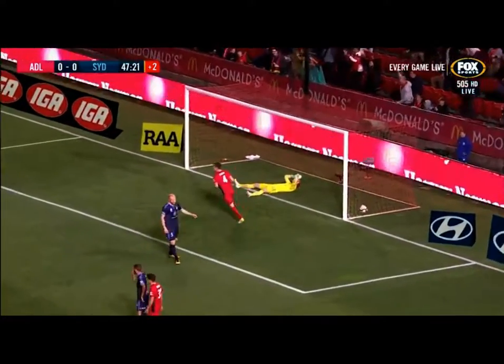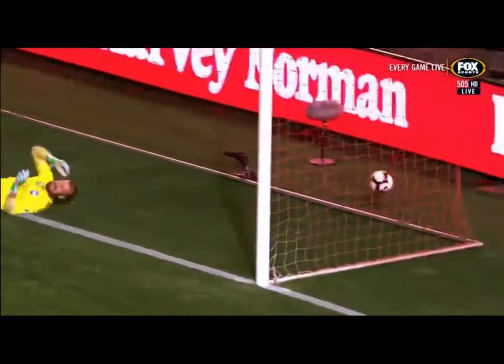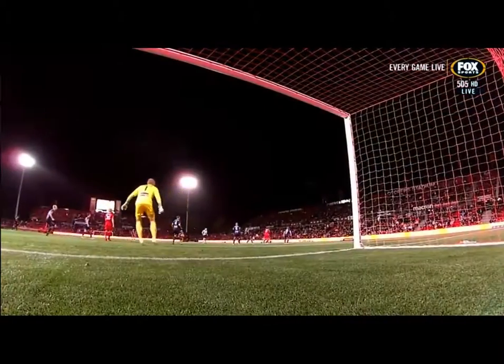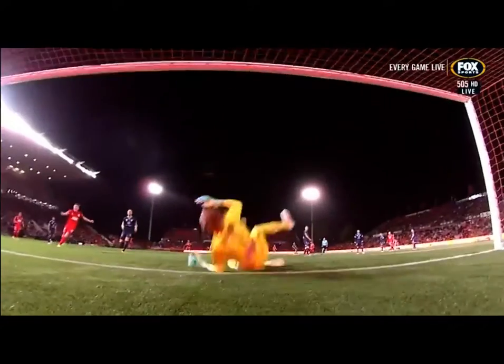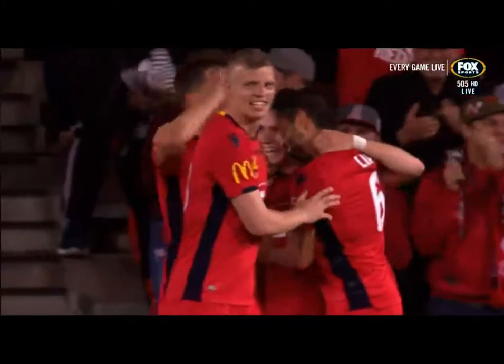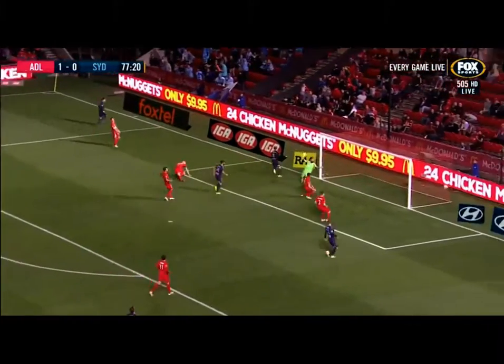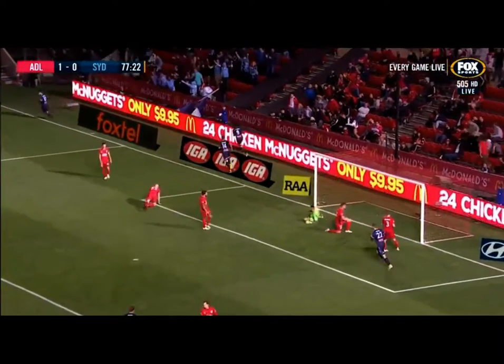Oh, Scott Galloway scores the first goal of the new A-League season. And it's a beauty from outside the box. Spotted Andrew Redmayne off his line and lifted it over him. And with the last kick probably of the first half, Adelaide United draw first blood. Ninkovic fires it across, there's the chance, and the equaliser arrives through Adam Lafondre.